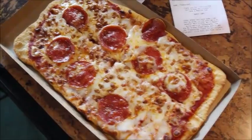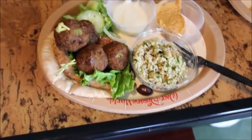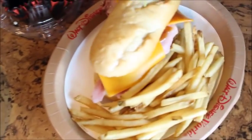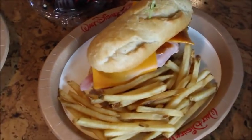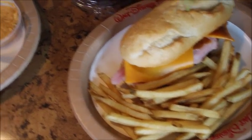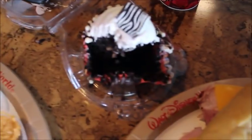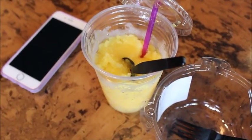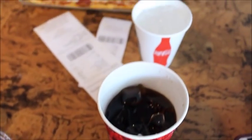Food stop. Okay. Abel got pepperoni flatbread. Ketchup. Mustard. I got the falafel platter. Mom got the carved ham sandwich with french fries. I actually asked for a coleslaw, but they ended up giving her french fries anyway. The zebra cupcake, which is delicious. Super moist. I know everybody loves that word. I got the frozen jungle juice. Mom just got her diet soda and Abel got a water.